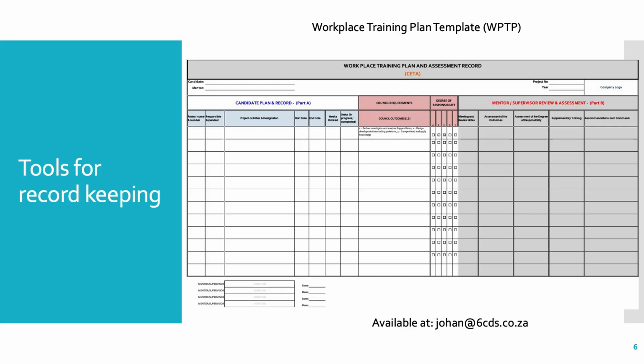The weeks that you worked on, your training and experience summary, very important. Those weeks need to reflect there. I've put in the status of the progress, so you can say whether the project is closed out or not, or you're still busy with it. Now, this is the important bit.